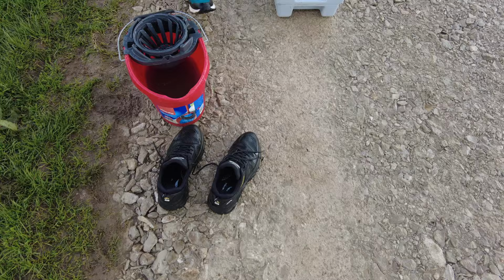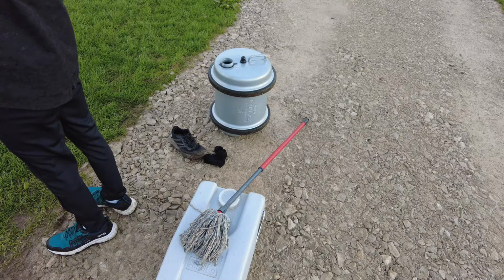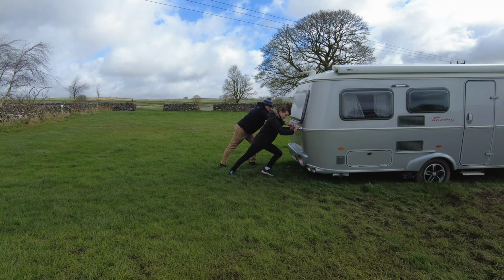Our shoes are totally wringing wet through. Fortunately, I brought a spare pair of trainers, and I brought my walking boots, and Catherine has walking boots, so I will just clean down the Aquaroll and everything. We've just got to get that caravan over to this point, and then I can hitch up.